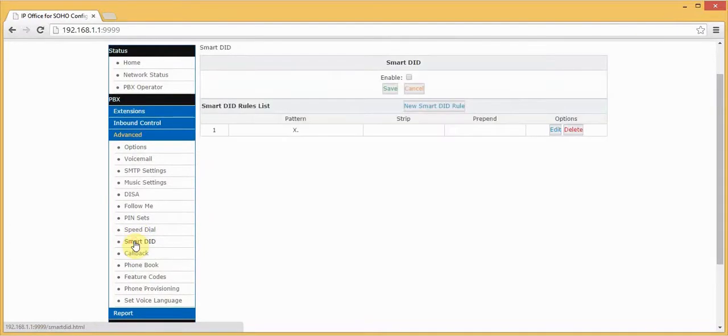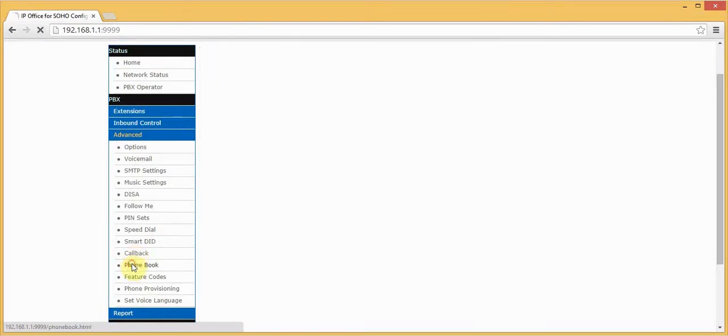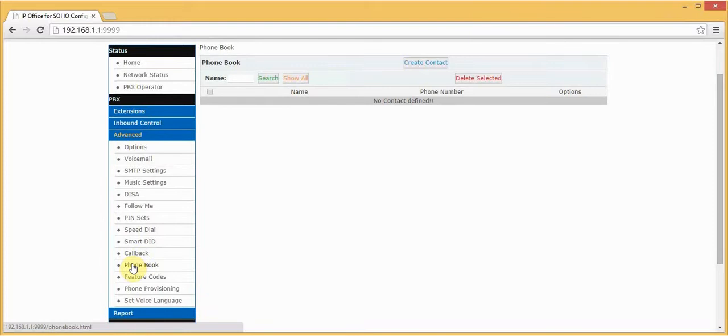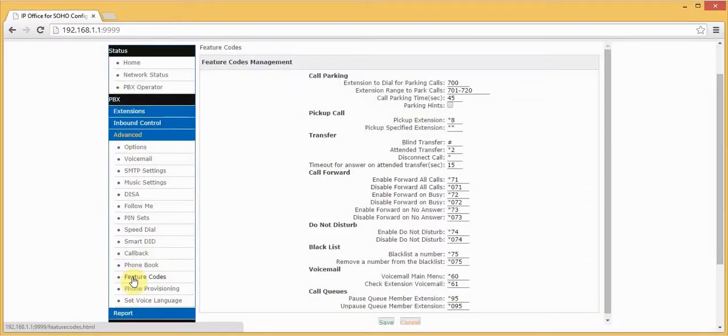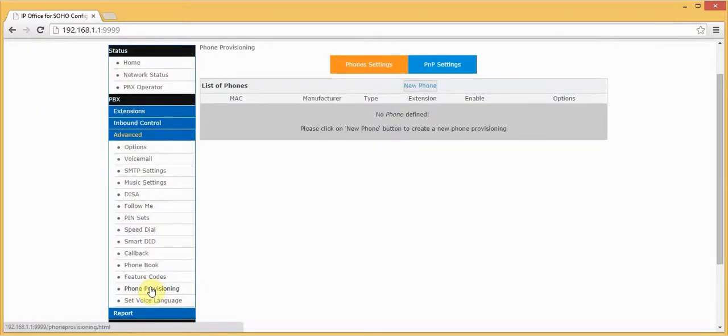Smart DID is a useful feature that allows me to set intelligent routing on certain types of inbound calls. Callback is another feature that allows external users to interact with the PBX. And the UC510 also has a corporate phone book. Here on feature codes, our quick dials are defined for things such as do not disturb, blacklist, voicemail, call queues, and the UC510 supports phone provisioning.